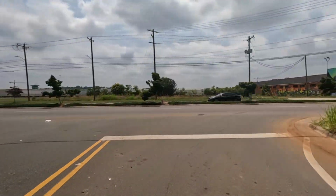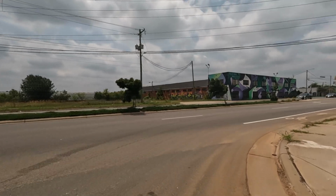But we're coming up on the end of our video. Here we are on Tryon Street. You can see some of the growth near the train station.